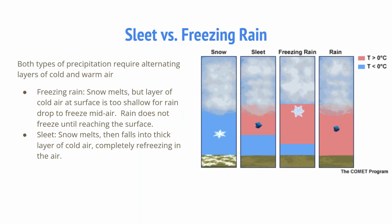So I want to take a minute or two to explain the differences in types of precipitation. Sleet and freezing rain, we'll get a little bit more into this later on in the presentation. These are both common precipitation types in North Carolina, specifically because of the Appalachian Mountains. And so a snowflake starts as ice and ends up remaining ice all the way to the surface, an ice crystal.